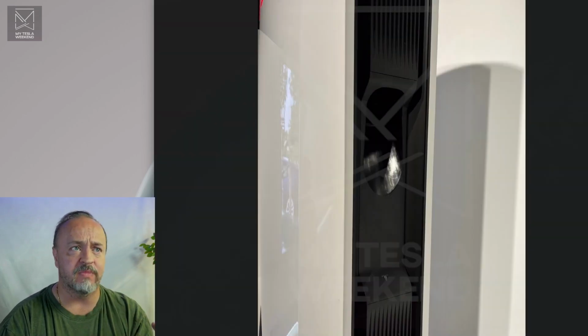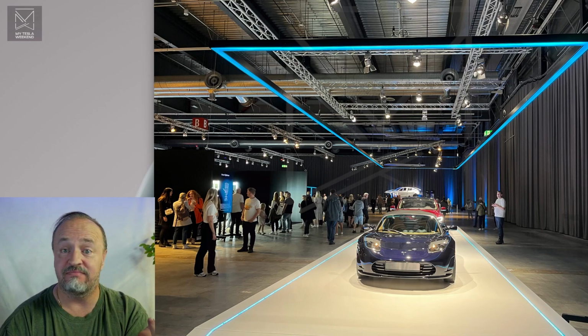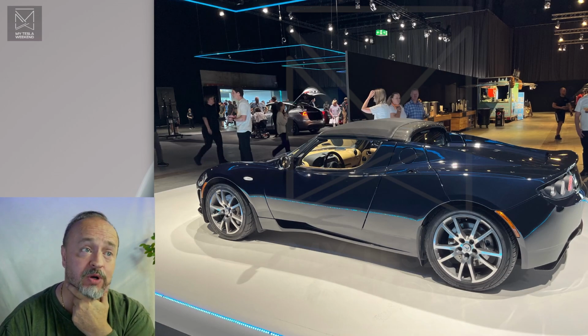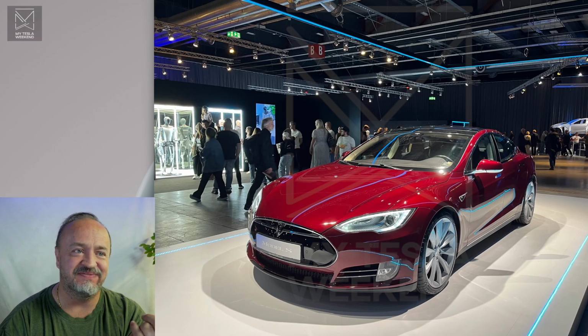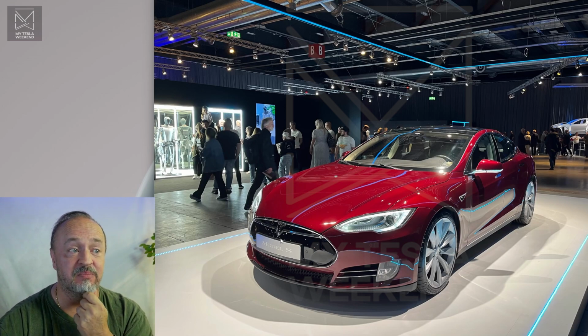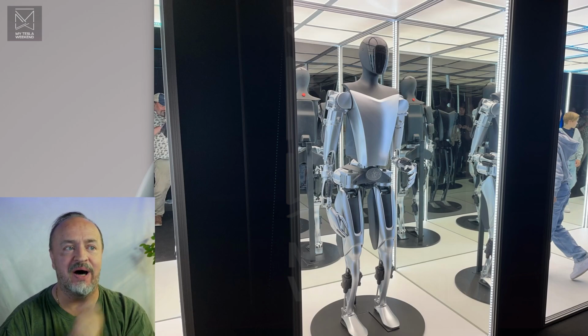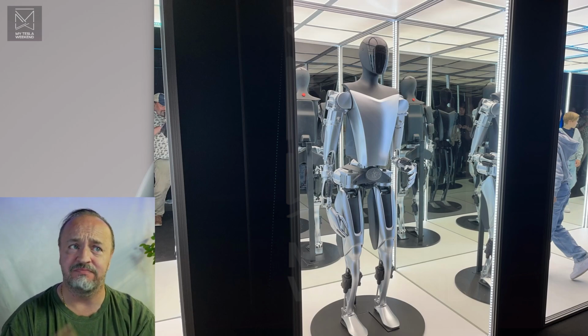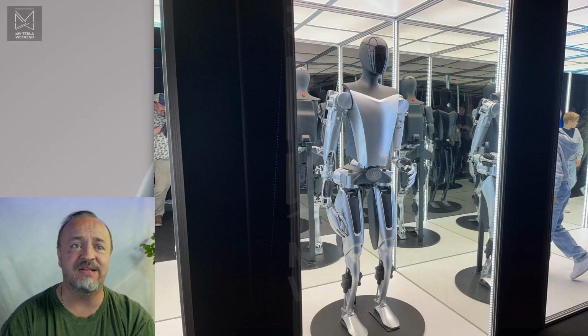Very cool. Yeah, and he was able to get to go to the event, see all the cool stuff, and there's a Roadster. Yeah, Roadster. Old S, very old S. You can tell by not just this little bit of faux grille, but also the lack of cameras up there. A bot with the Texas belt buckle in Europe. Super cool. And he's in a mirror, so that looks like there's more of him.